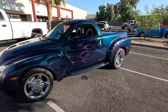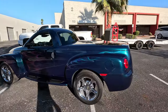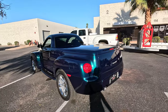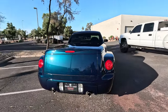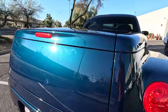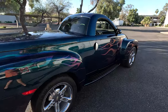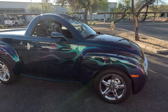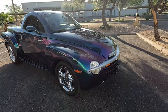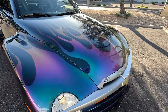Oh yeah, this beautiful 2005 SSR, and it just hits in the sun, that is for sure. I mean, you can just see this paint is just mirror-like. They did such a good job with it. Now, it might not be for everyone, but it's chameleon. And it does its flip-flop, and it is just beautiful all the way around.